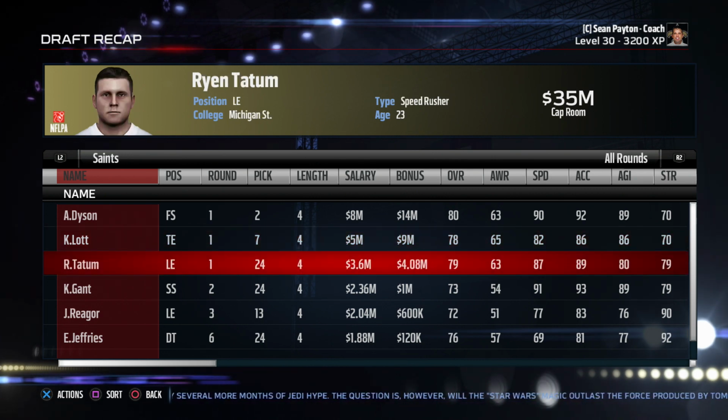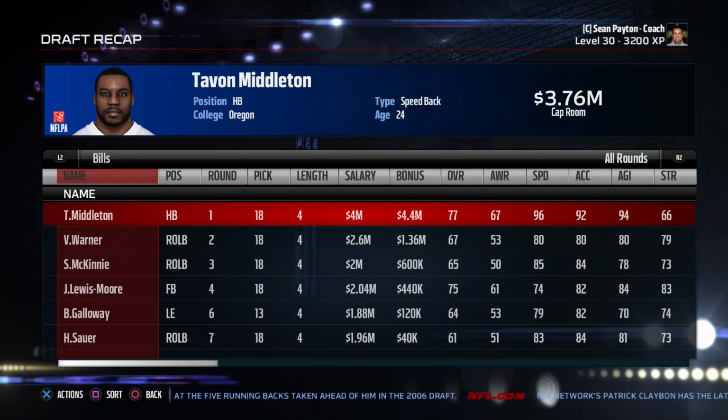Ryan Tatum, I think, is a very nice pick, very, very nice. I think he will start for us, the 79 overall at left end. He could have a very good season. We might have a defensive rookie of the year on our hands if he does what he can. Tavon Middleton as a running back comes in and is already better than our running back from an overall perspective and has better speed than him. Wow, 96 speed for the guy.